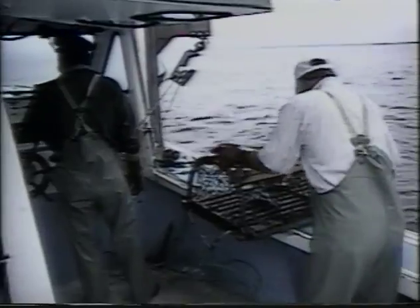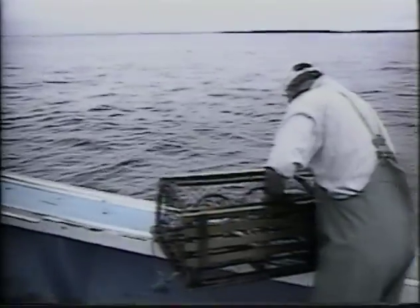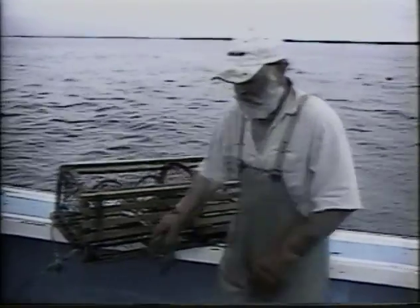So outside of that, I'm trying to think of anything more I could tell you about the lobster fishery that would help you understand it more. Now, when you go to Fisherman's Wharf or St. Anne's or New Glasgow to eat lobster, you'll have an idea how they're caught, what they look like when they come out of the trap.